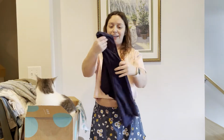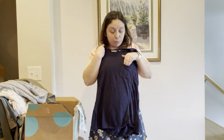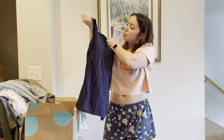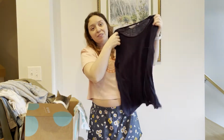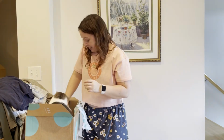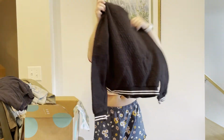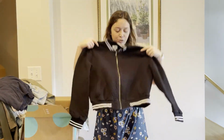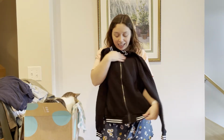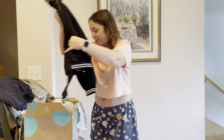Then we have just this plain navy shirt. It's got a little pocket, no sleeves. Not quite my style. I don't really like the cap sleeve, but we'll give it a try. Oh, sorry, I just hit you with a vase. Okay, then we have this bomber-esque jacket. It's real cute. I like the style. It's got some pockets. It's got cat hair on it already, so it belongs in the house now.